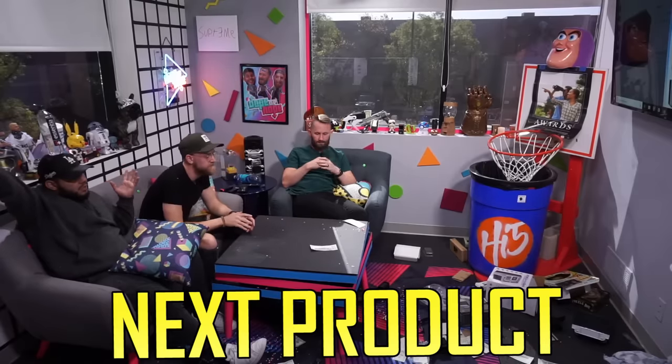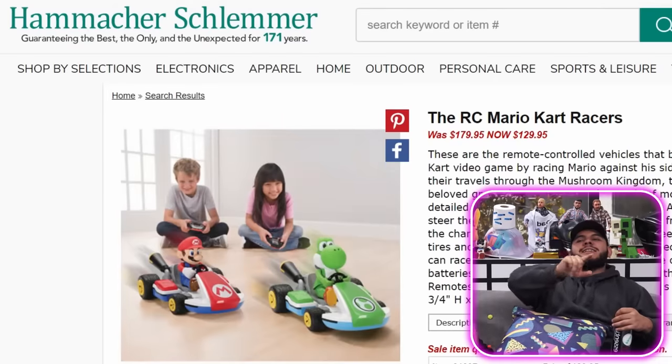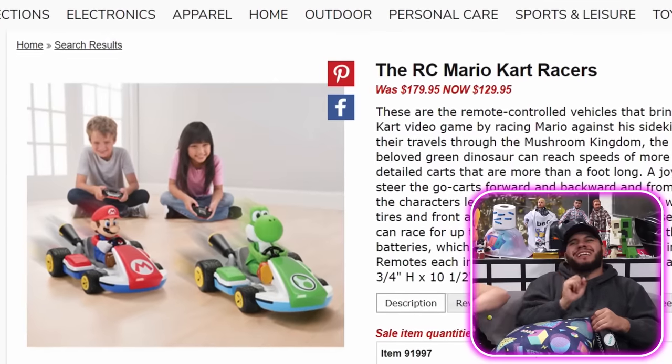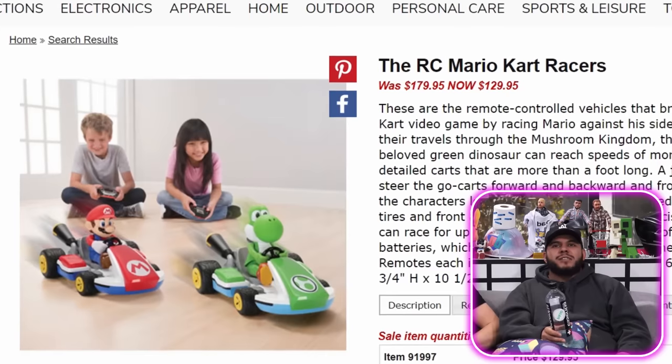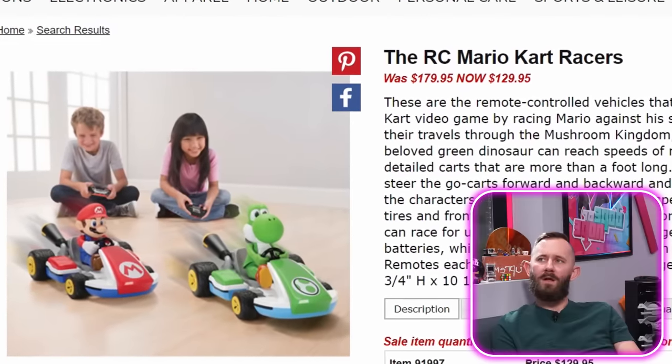Alrighty guys, we are on How Much Your Schlemmer, and this product is a previous like goal to buy. You guys smashed that like goal. So here we are, checking it out. It is the RC Mario Kart Racers. All right, so as promised, we're gonna take these babies into Red Base Warehouse and we're gonna have a little bit of a race. Let's do it.